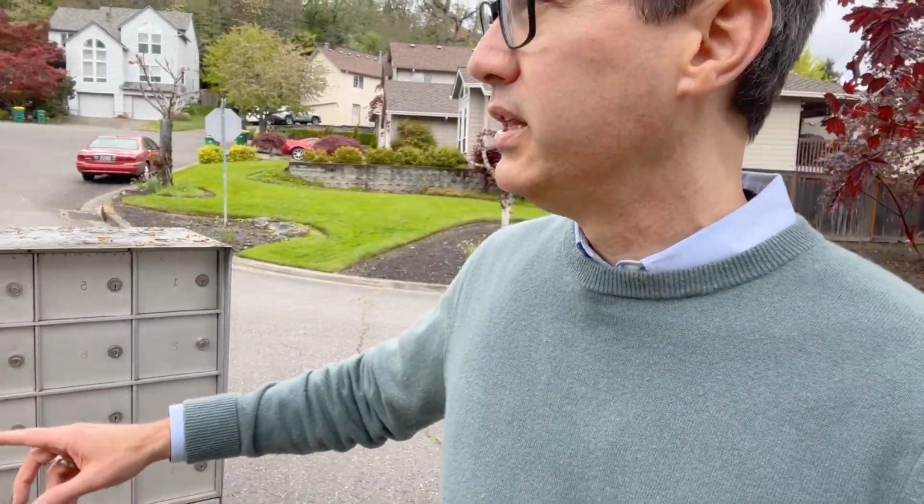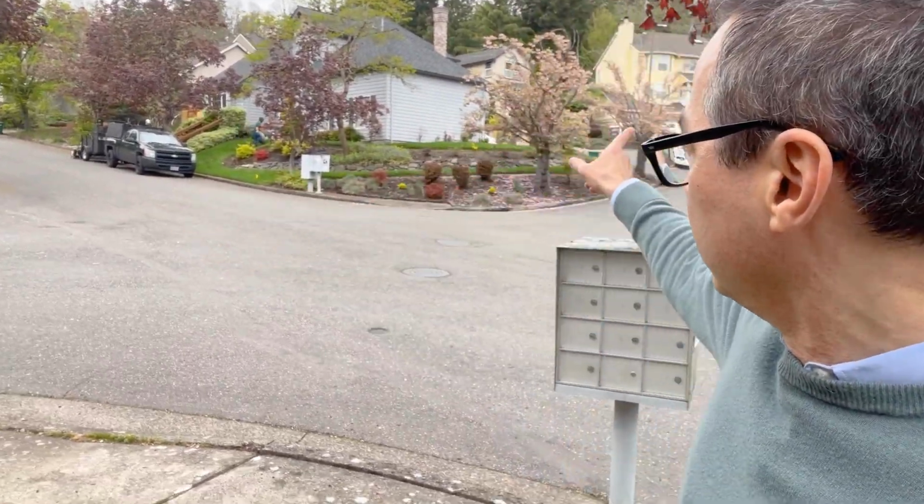These neighborhoods also have these central mailboxes. So every house is going to have one of these at the end of each street. Here's one for this street. There's one right over there for that little cul-de-sac right back there. And that's nice.